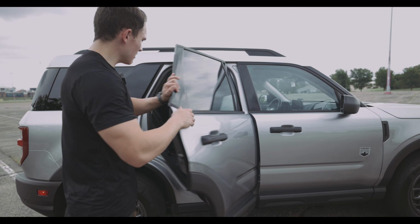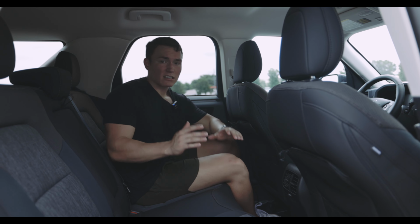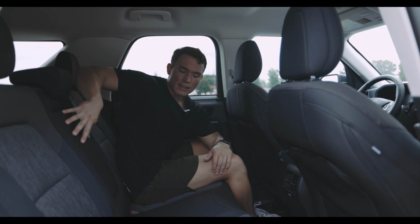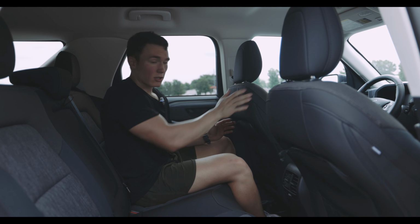Moving on to the back of the vehicle, you have 2 seats and then a middle seat. These back seats, like the front seats, are cloth, but this middle seat is leather, as well as the leg part where you keep your legs at. In the back of the front seat, you have zipper pockets for storage on both sides. Then you have a MOLLE system, which is very unique and kind of strange that you have that here.